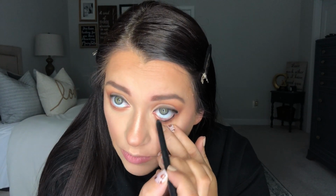I think I want to try it on the waterline. So let's go on the waterline. Ooh, it's showing up good. Really good on the waterline.